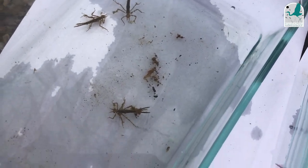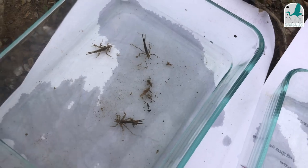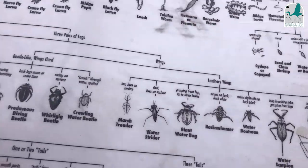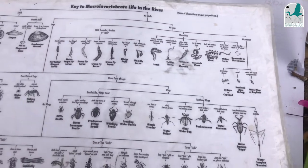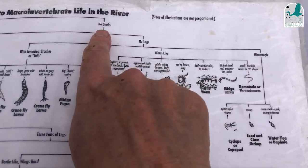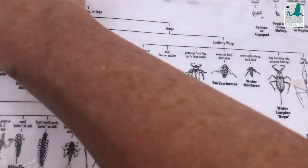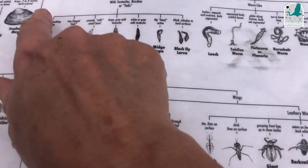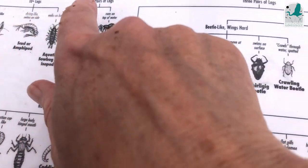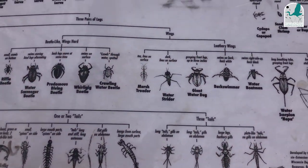Once you have your specimens, we found a lot of these salamanders yesterday and scuds, depending on where we were. Then we take our dichotomous key. And these keys are easily available online, but this key is just like the normal ones you would find and you go through the steps. So it goes shells or no shells. Well, ours had no shells. And then it talks about legs or no legs. Ours had legs. And then it asks how many pairs of legs. 10, 4, 3. Well, ours had 3 pairs of legs.